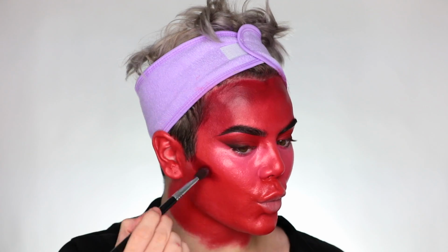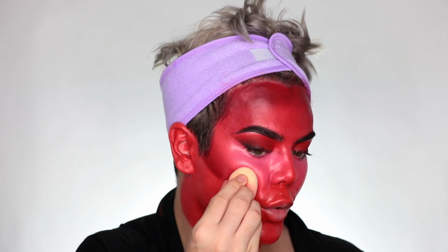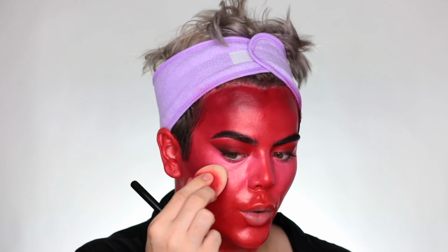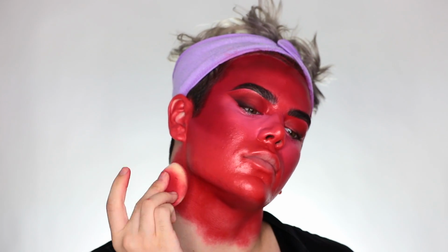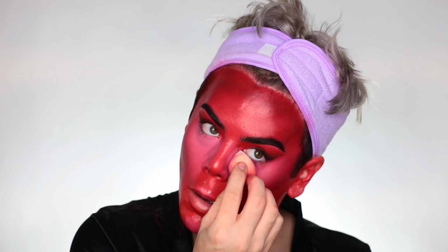Going back in with that Wet n Wild palette, I'm gonna take the darkest red shade and just contour these cheeks, girl. Make me look skinny. Oh, girl, skinny like my bank account. Blending that out, and I'm using just a random blender that I found. You guys can just find the cheapest one that you can and just use that. I wouldn't go and use a beauty blender.